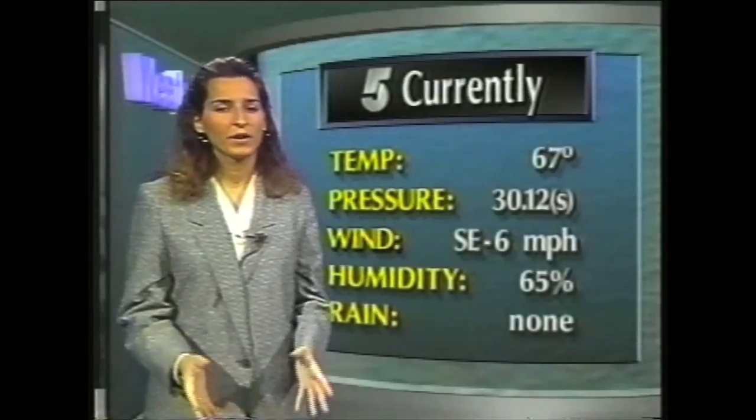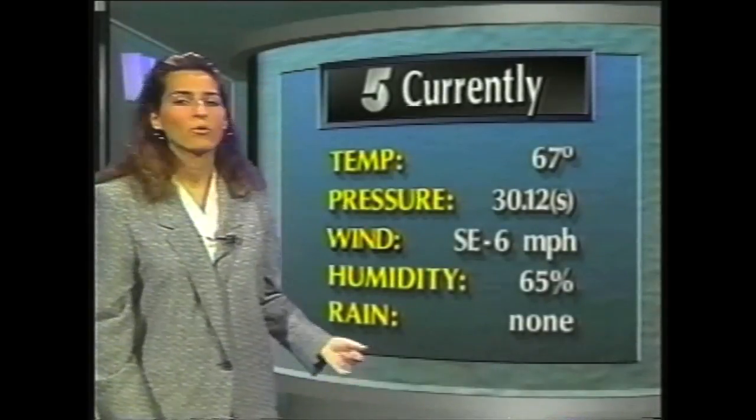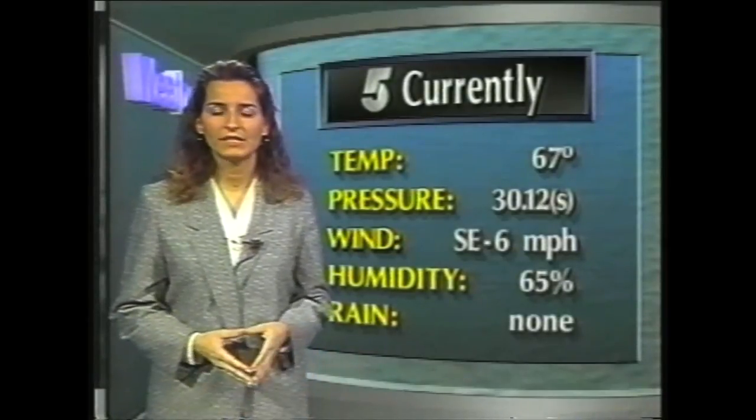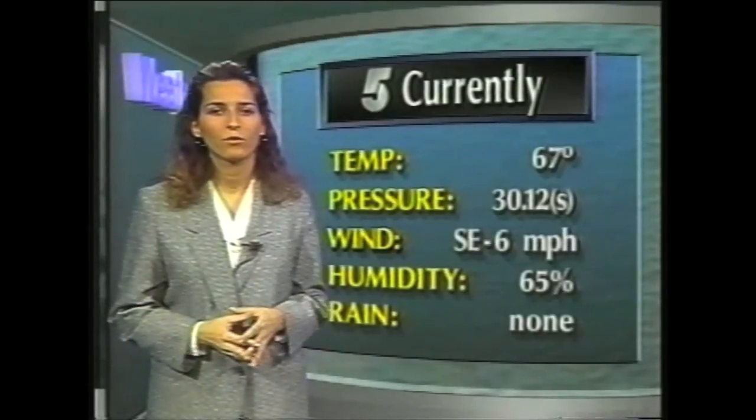Thanks, Craig. Currently in Gainesville, it's partly cloudy. We have a temperature of 67 degrees. Pressure is holding steady at 30.12. Winds are out of the southeast at 6 miles per hour. Humidity is 65%, and no rain reported for today.